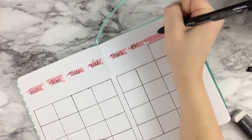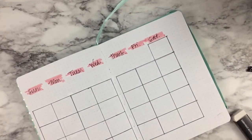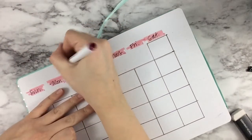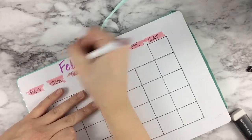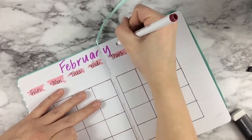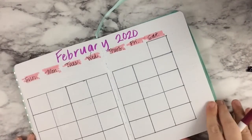So I just kind of really quickly put these in, and I really like how the script turned out. It's kind of like a combination between print and cursive, which is my favorite kind of writing, and I think it looks really nice. Then I'm taking the magenta Crayola Super Tip, and I'm just really quickly in print writing February 2020 at the top. Wasn't going to do anything fancy.